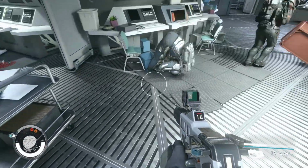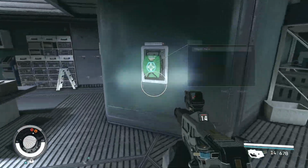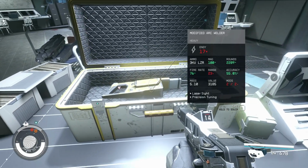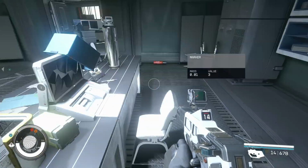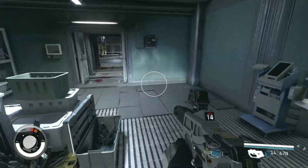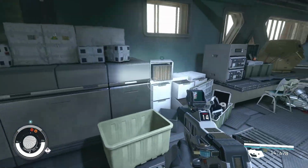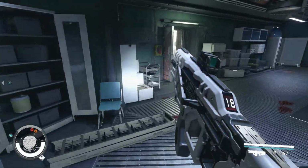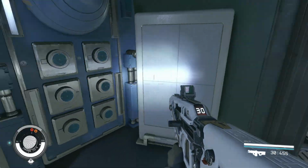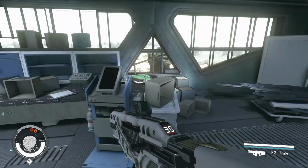For some reason it is very red. Succulent. Drama pack. Modify arc welder. Other stuff. Okay, seems like I got everything. So we might as well take all the armor from those mannequins in the previous room. Credit, zero gimbal, take it.